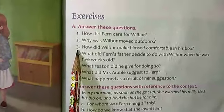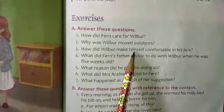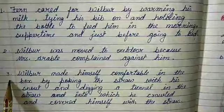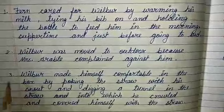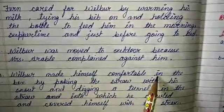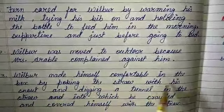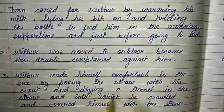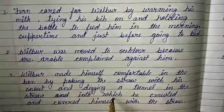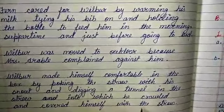Next, question number 3. How did Wilbur make himself comfortable in his box? And the answer is: Wilbur made himself comfortable in the box by poking the straw with his snout and digging a tunnel in the straw into which he crawled and covered himself with the straw.